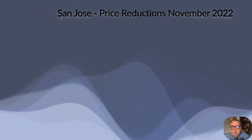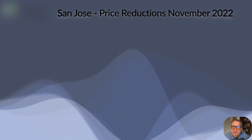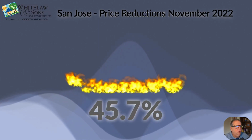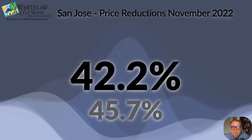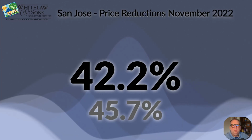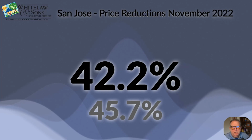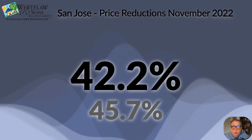Okay, price reductions. Now, we've got a lot of interesting numbers on this one, and I've expanded it from past presentations because I think it's worth paying attention to because it's becoming so common and such a big part of our market right now. Last month in San Jose, in October, we had 45.7% of the homes on the market reduce their price. This month, in November of 2022, that number was 42.2%.